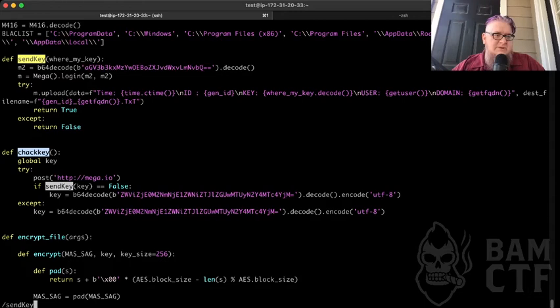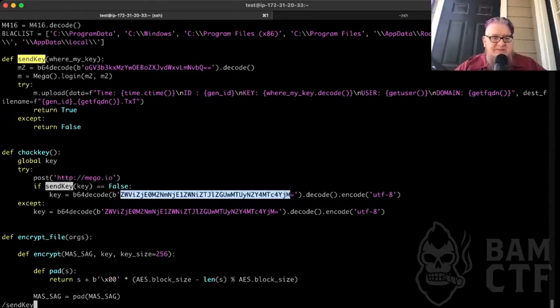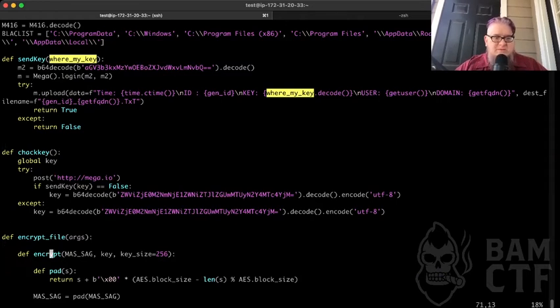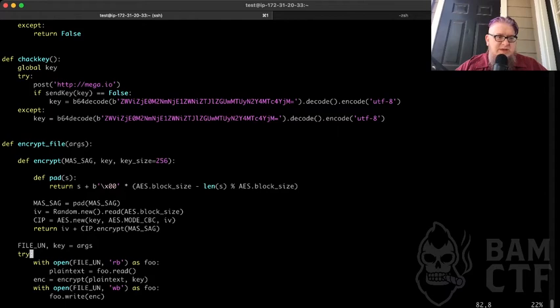All right, so check key. They're just doing a plain POST to mega.io with no data. That may be one way you could detect infection. And then it tries to send the key, which was the function we just looked at. If that fails, then this is the key that it uses. So it's got a backup in case the generated ID, the unique ID or key, fails. So we do that. And then we get into the actual encryption. Yeah, we're using AES here.